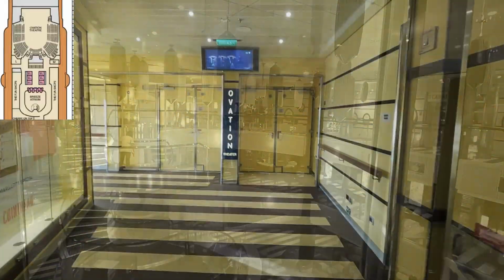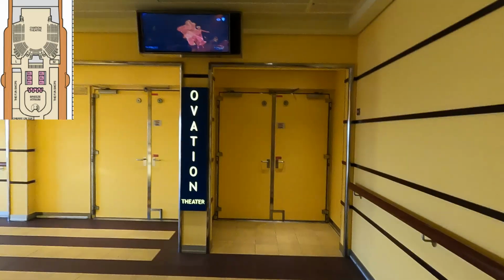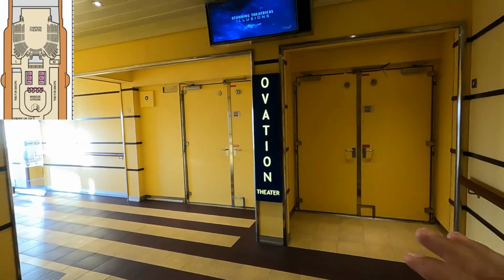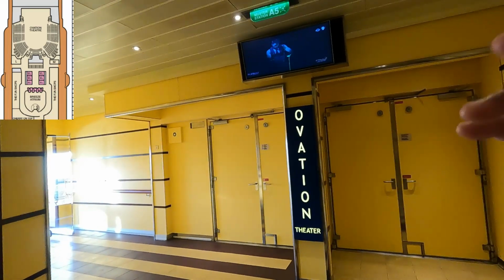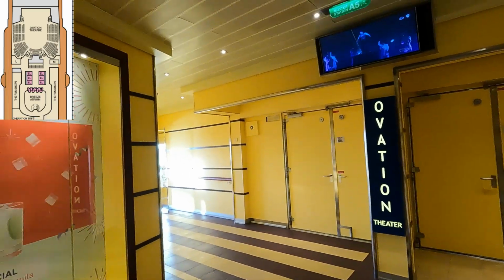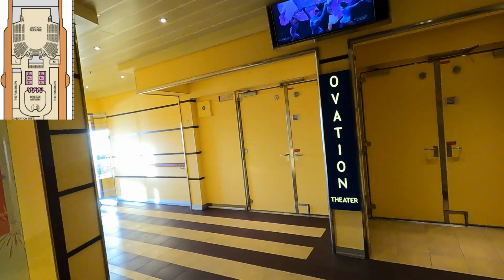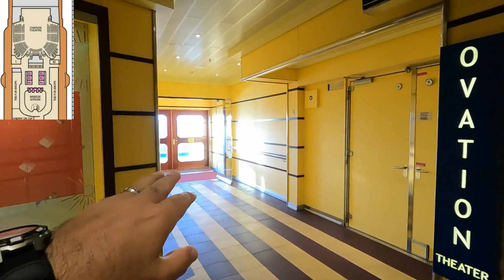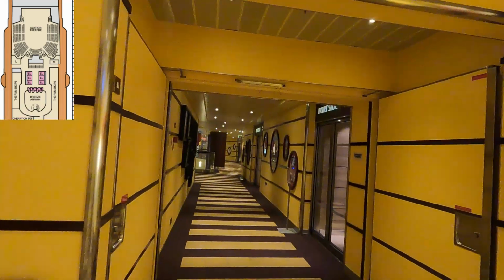Deck 5. The front part of Deck 5 is one of the entrances to the Ovation Theater, and the Ovation Theater is really 3 floors, so 3, 4, and 5. This is one of the entrances from Deck 5, and to the left is the exit out to the promenade area where it wraps around the ship. You could walk around the ship on the outside. It's a nice area. We'll head out there in a little bit.